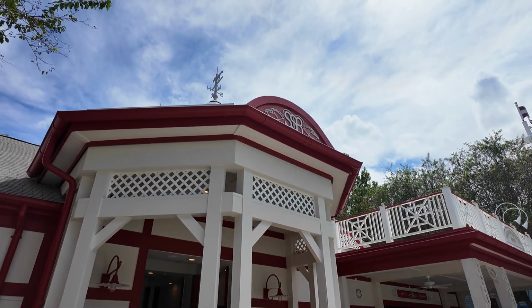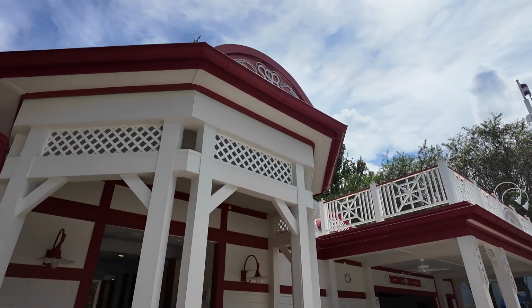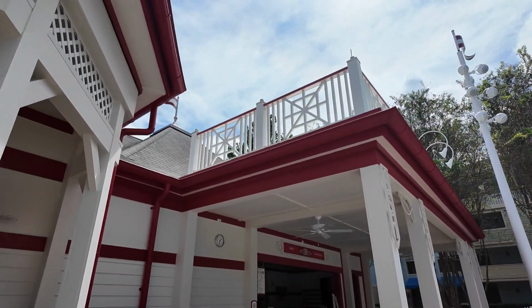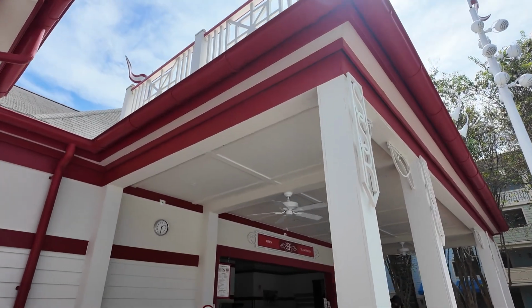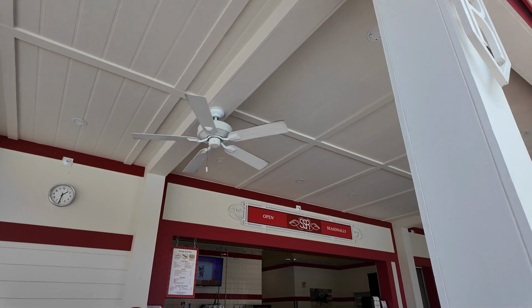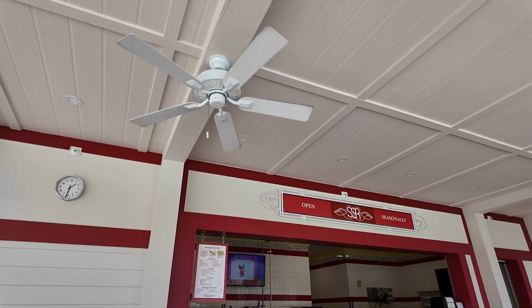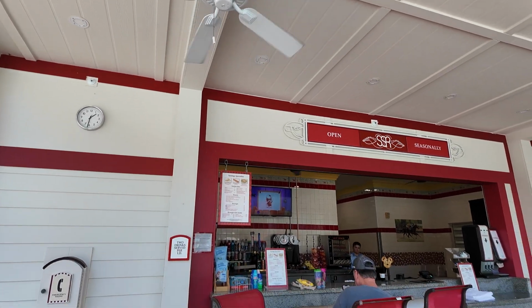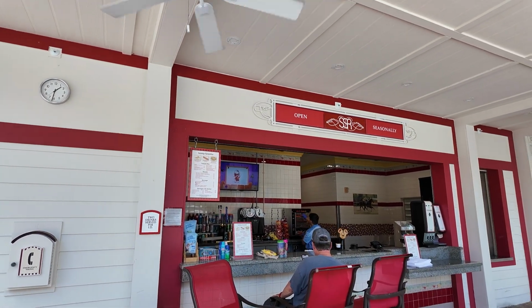You can see the Saratoga Springs logo on top of all this. And then, yeah, I guess this is kind of another pool bar. They don't have as much stuff here, but they do have different things. They have Mickey bars and hot dogs and churros and pretzels, seasonally, so I assume that is probably seasonal. But it's good to have this here. I'm glad the majority of these pools do have some sort of quick service bar style thing, especially with such a big resort. It's good to have a lot of that.